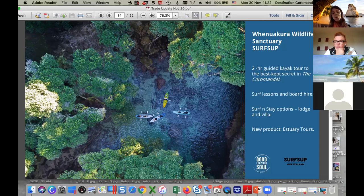While the prevailing winds in the Coromandel are southwesterly, so our boat operators get to operate many days. Obviously, weather is always a consideration. So with their estuary tour, if the sea conditions are inclement, they can take you on a wildlife paddle up the Whangamata estuary. So good to see some innovation and new ideas coming out of this period.